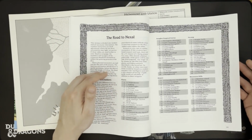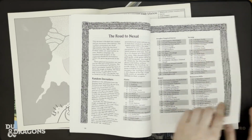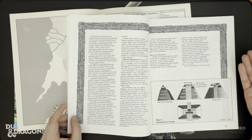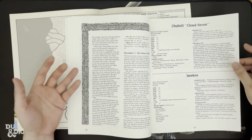So, the road to Nexol. Now Nexol is the capital of Maztica. We are given some random encounter tables for the different types of terrains. Nexol was the capital of Maztica and the largest city, but this is also the city that's now been taken over by monsters due to an event that's now been referred to as the Night of Wailing.